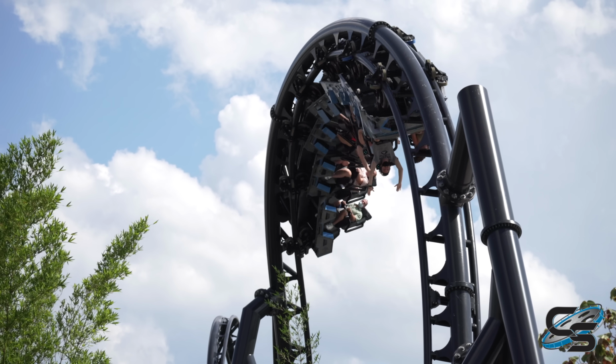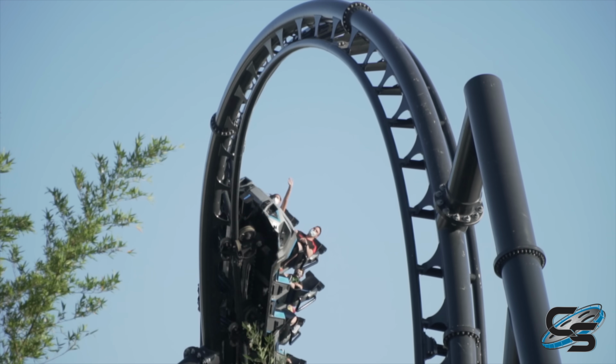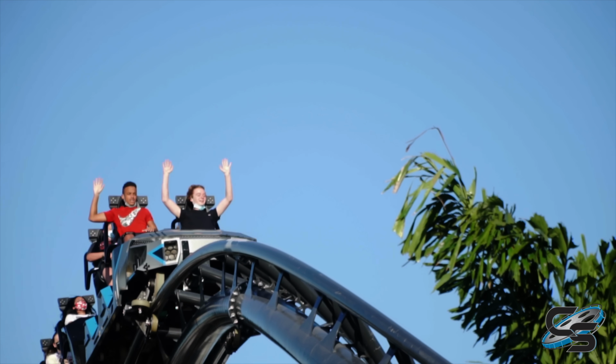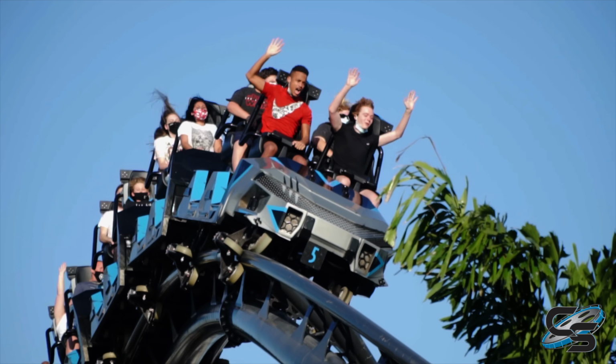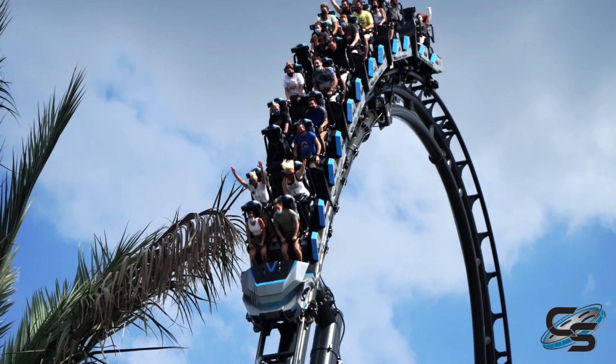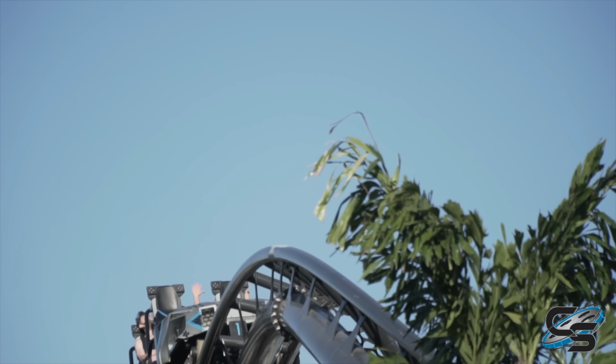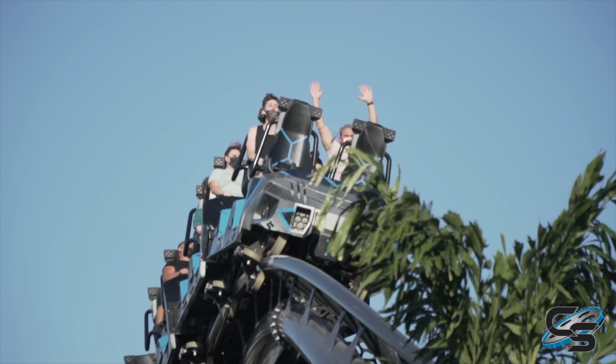If you're in the back, you get pulled through this. If you're in the front, you kind of stall out right before you dive. You hit a twisted airtime moment. This is some great ejector airtime right here. Any airtime you experience on VelociCoaster is ejector airtime, which is actually why I believe this has the best airtime on a roller coaster in Florida.